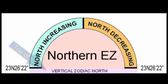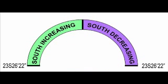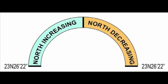The purple area is the very top part of the northern part of the vertical zodiac. And it ends at 23 north 26 22. And then any planet which goes past this degree moves into the northern EZ area. By the way, the same holds true for the southern EZ area also. Now we are going to create the EZ zodiac by assigning 6 signs to north increasing and the other 6 signs to north decreasing.